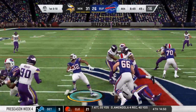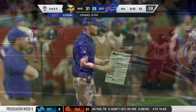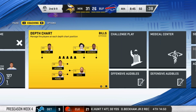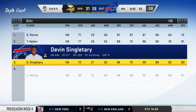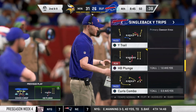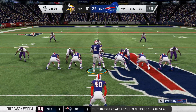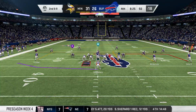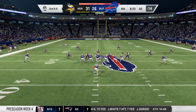Now a carry for Pirine. Takes to midfield, but no further. Just a yard there. The run only got a yard. Here's 2nd and 9. Brings up 2nd and 9 at the 50-yard line.